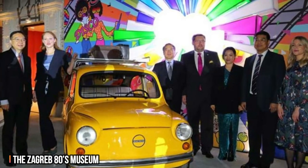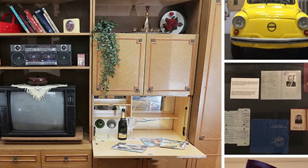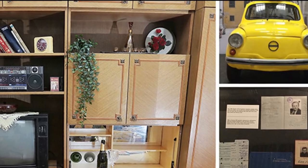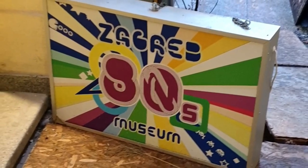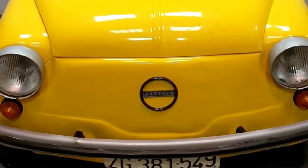The number 6 activity on our list is exploring the Zagreb 80s Museum. Zagreb 80s is a museum exhibition that will give you a feel of the sights and sounds of the 1980s. Visitors get to immerse themselves in the experience by touching and feeling the exhibits which the museum is stacked up with. That's not all.